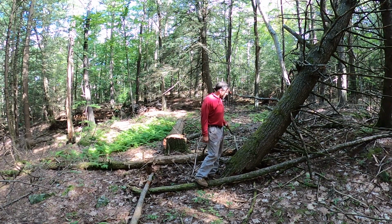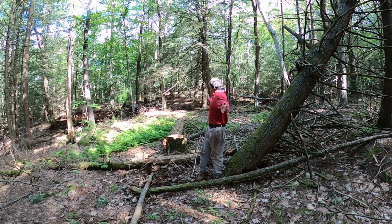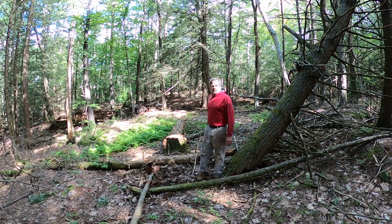Success. All right, now we're going to cut this up, get it out of the way, because this is right where the dozer will be coming through.